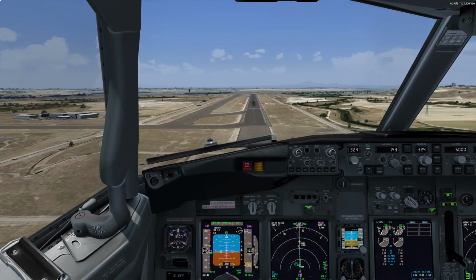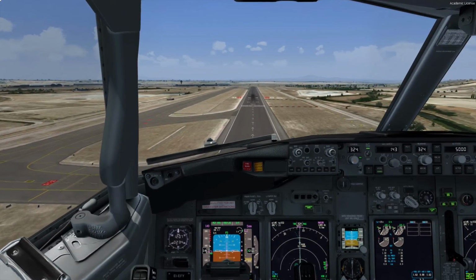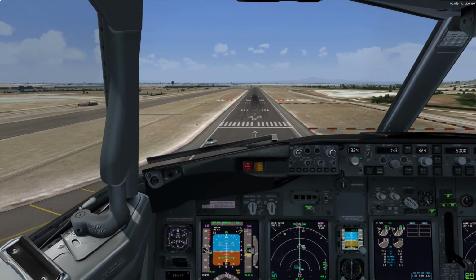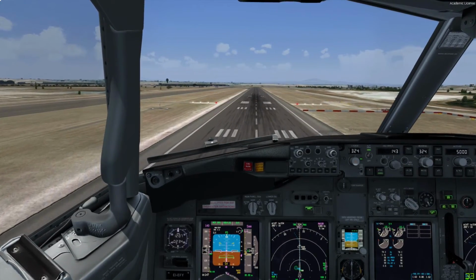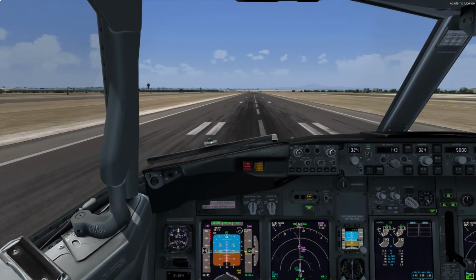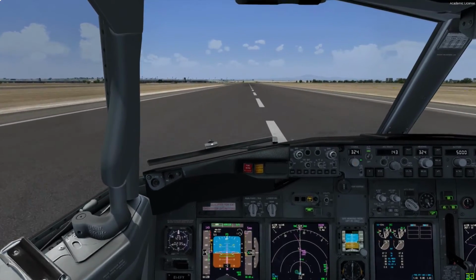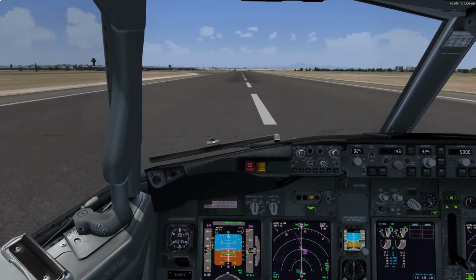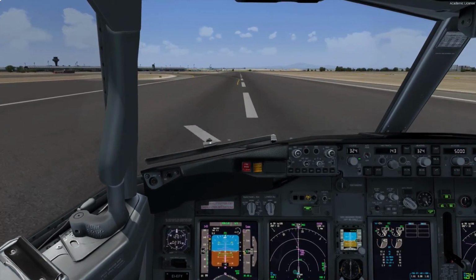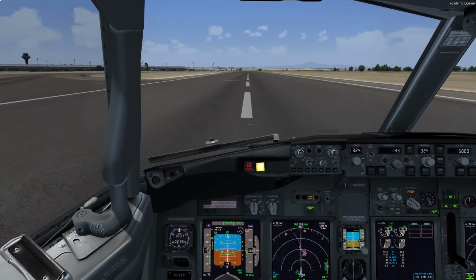Approaching minimum. Minimum. Continue. Little bit of a floater. Touchdown. Idle reverse. 80 knots, manual braking.